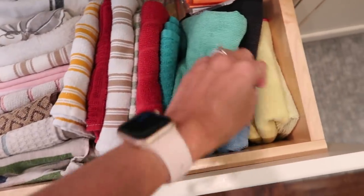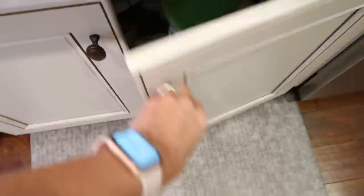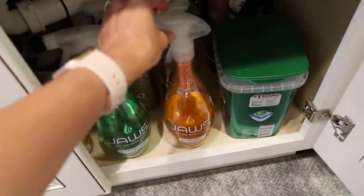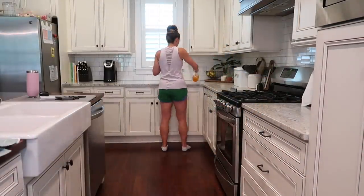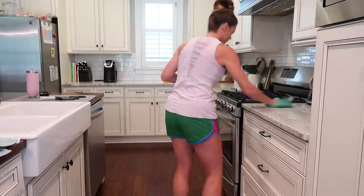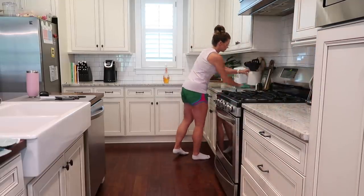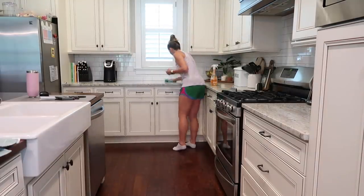Now that that is all done, I'm gonna go ahead and wipe down all the counters in here with the Jaws kitchen cleaner, and then I'm gonna vacuum really quickly. This is not a deep cleaning day. This is just a normal everyday kind of cleaning, and I definitely end up cleaning again after dinner because we always make a huge mess during dinner, but this is just what I do on a normal day-to-day basis.